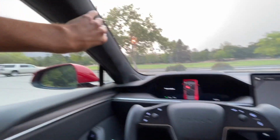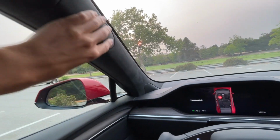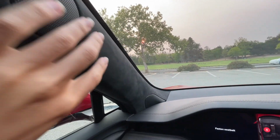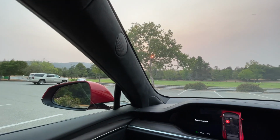But as you can see, the interior also has some other nice features, like this Alcantara. Really nice material they've used here. So that's cool.